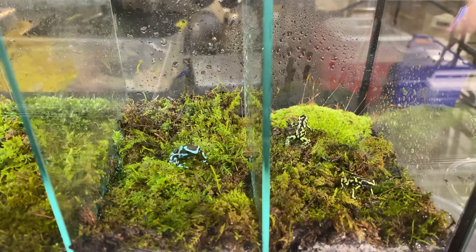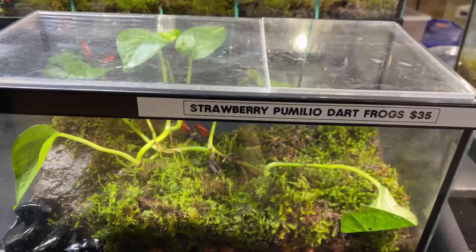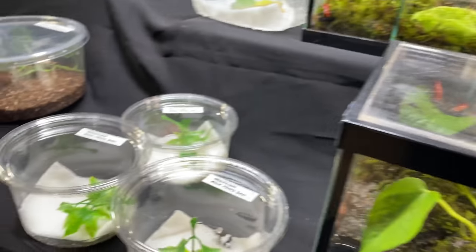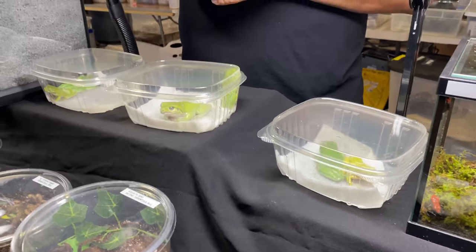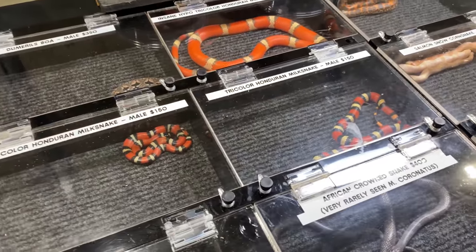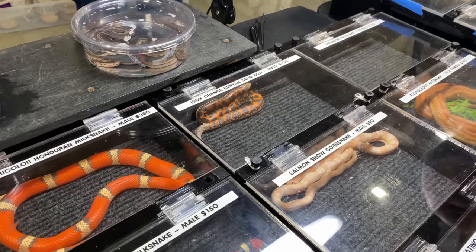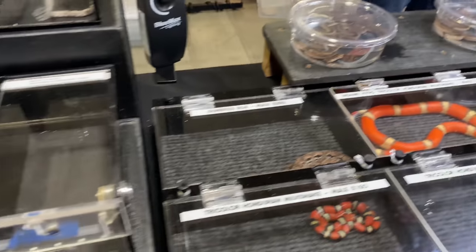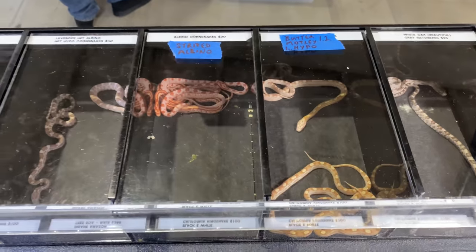These guys. These are dumpy tree frogs. Yeah. Some more strawberry. There should be $35 a pair. Oh, okay. Some big dumpy tree frogs. How big of a tank do they have? We got some milk snakes here. Canyon samboas. These guys up here.